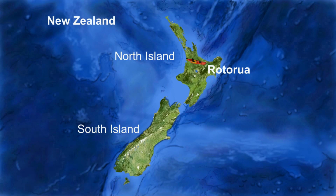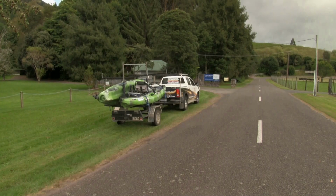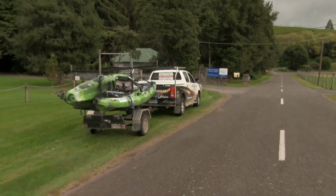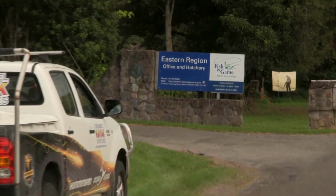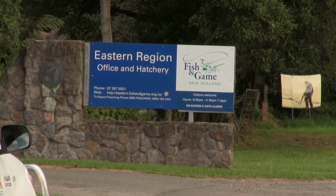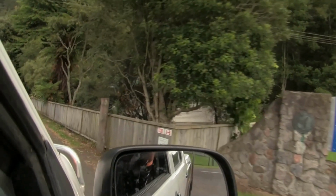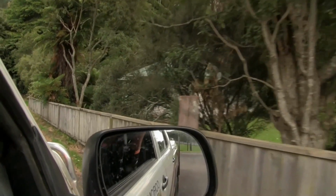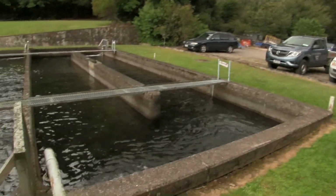This time on New Zealand Destination, we head to Rotorua, located in the upper mid-North Island of New Zealand. Our first stop was the Ngongataha hatchery that is run by Eastern Region Fish and Game. To fish for trout in freshwater, you need a licence, and this was quickly sorted out when we visited the office at Fish and Game. After this, we took some time to have a look around the hatchery.